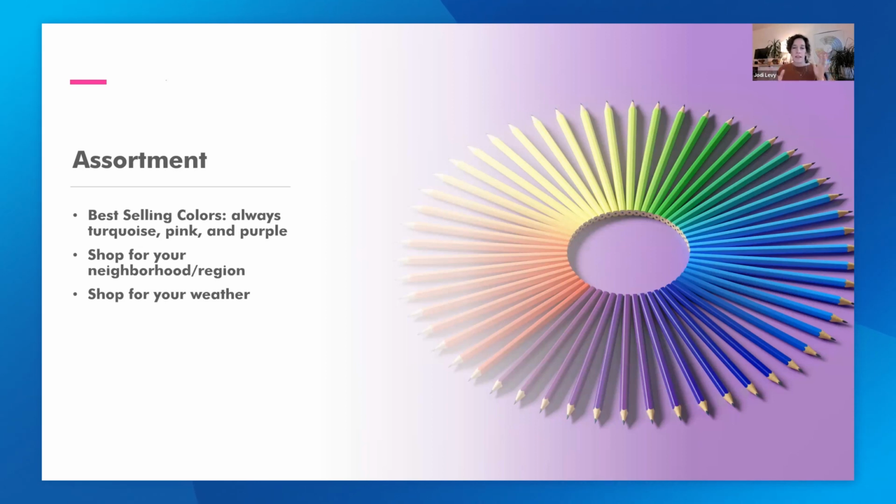Cactus prints kill it in California and Nevada, all across the Southwest, not in Michigan. So if you're the merchandiser and you move from California to Ohio, that cactus that you love isn't necessarily going to sell for your new market there. So you have to think about your customers as you buy, both locally and then regionally, and then also shop for your weather.